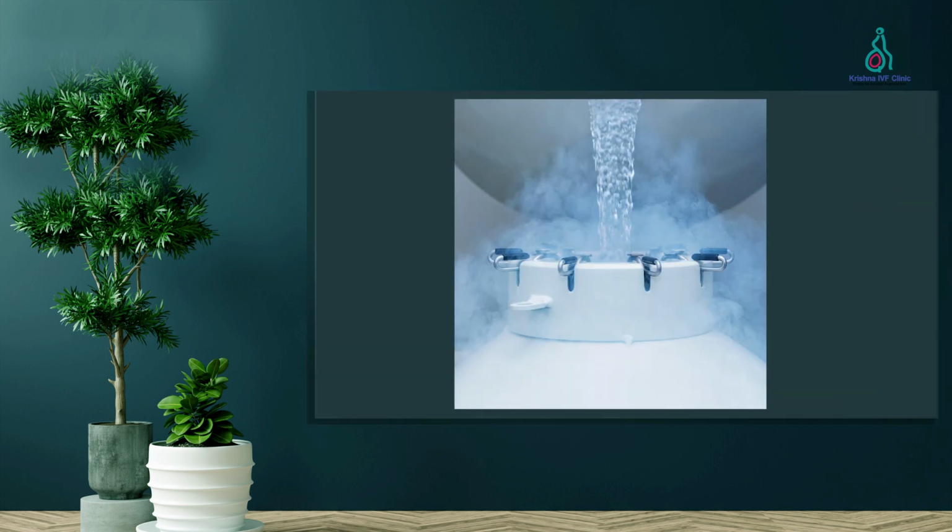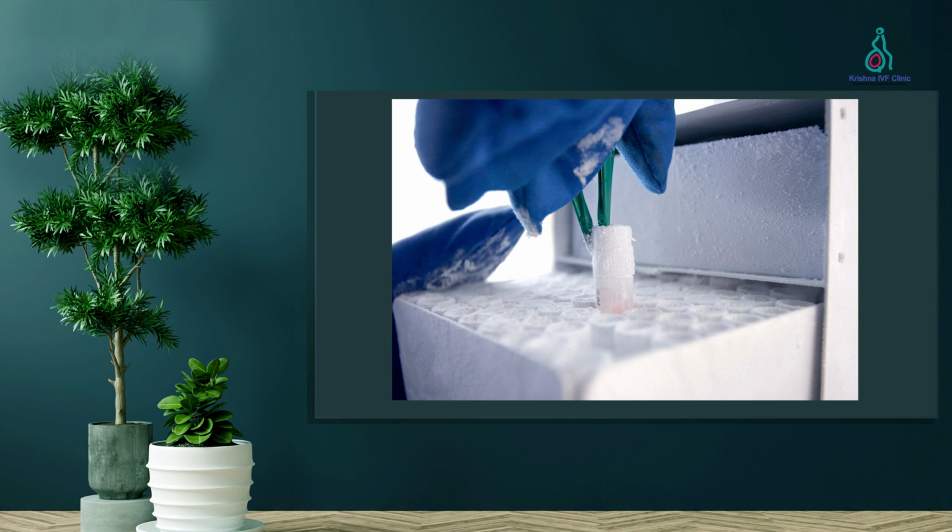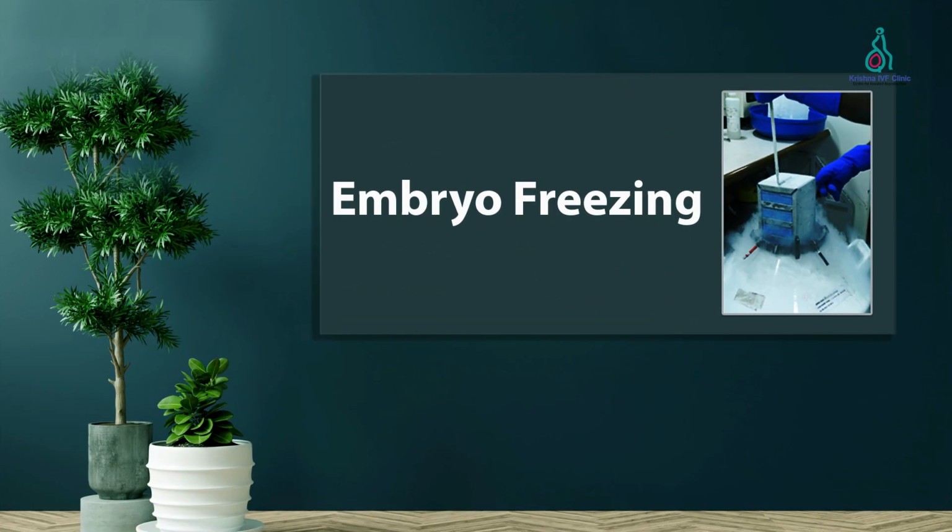Embryo freezing, also known as cryopreservation, is a process where embryos created by IVF or ICSI are brought down to sub-zero temperatures and then stored in liquid nitrogen. The exact temperature at which they are stored is -197, where life is in a sustained state and the embryos are frozen.